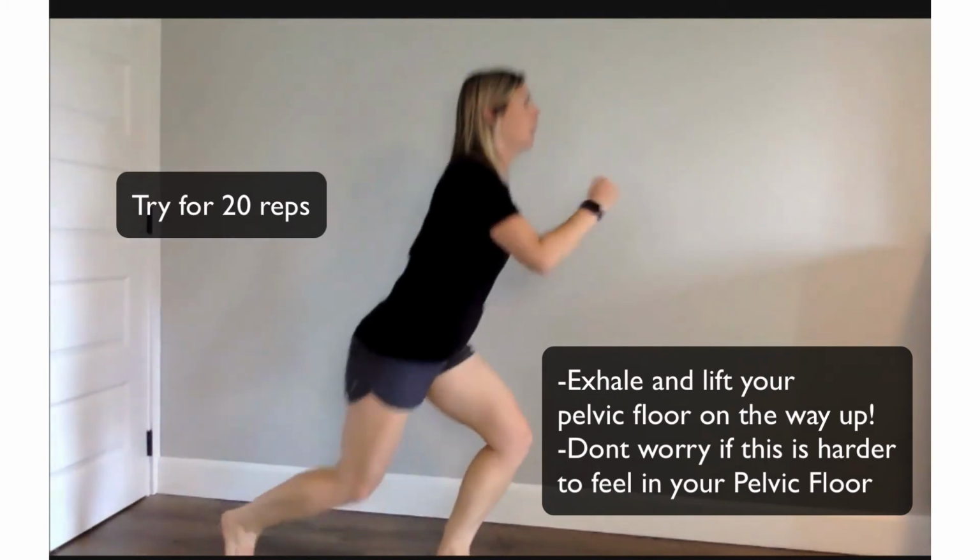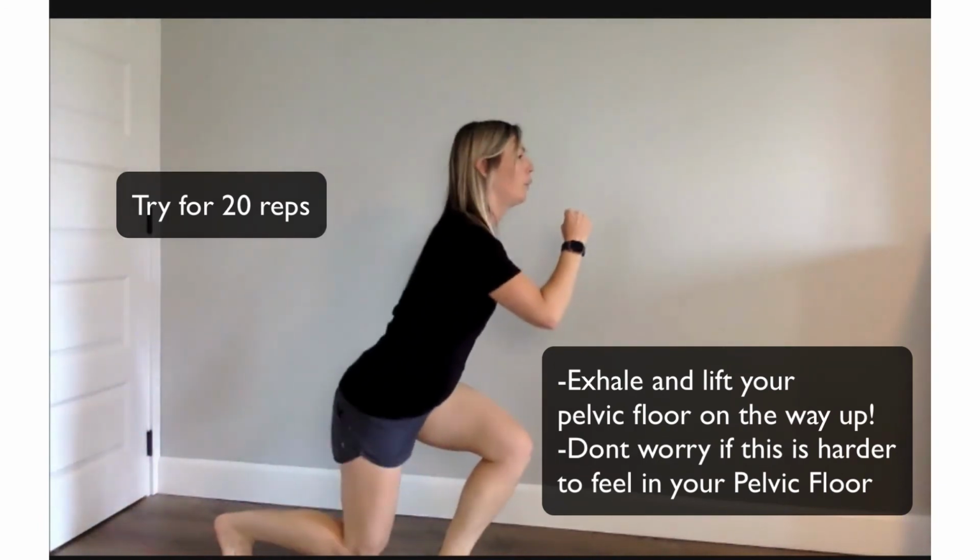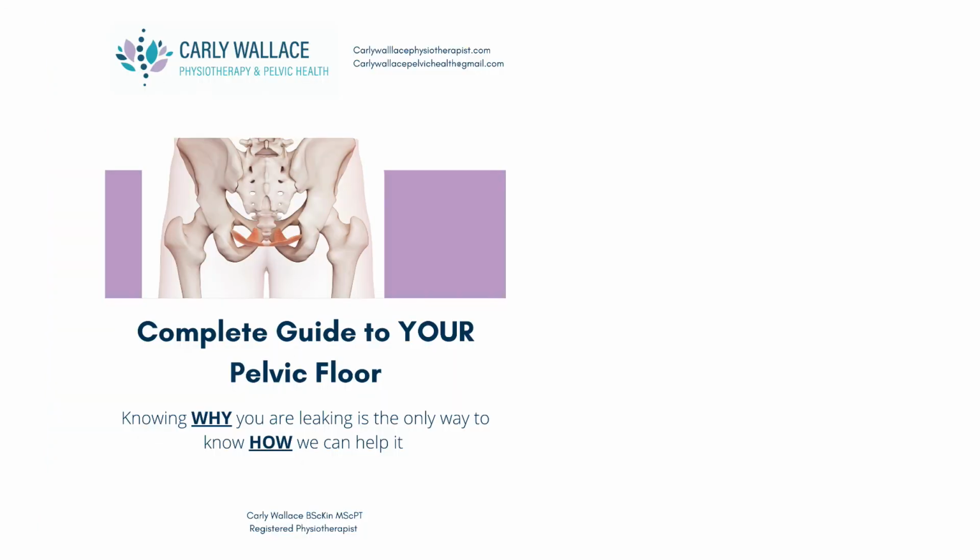Okay, still working on strengthening that pelvic floor, working on our legs, working on our glutes, and teaching it how to handle that impact.